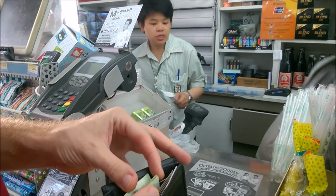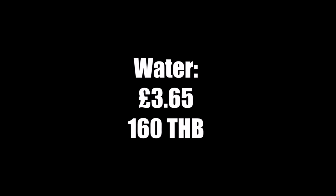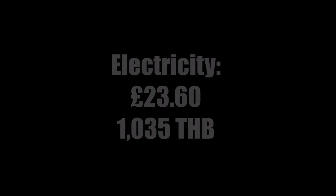As for our bills, these are incredibly cheap. So to start with, we pay a standard price for running water, which is for showering, the toilet, washing up, and we pay 160 Thai baht per month, which comes to about £3.65. Our electricity bill comes to 1,035 Thai baht for the month, and that is about £23.60.